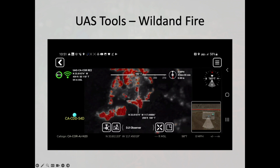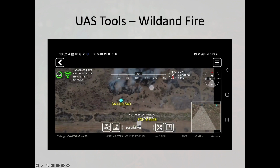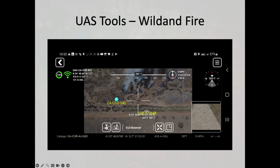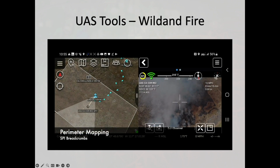But at all times, we have accountability of where he is. And this kind of shows that AVL resource at the bottom where it says EGP. So that is their unit. We are kind of limited to the feed. On this particular unit, it is backhauled through satellite, and it only updates every couple minutes. So as they move, we're not going to see them, but if they stay stationary, we will. And that's really going to be the limitation of your system.